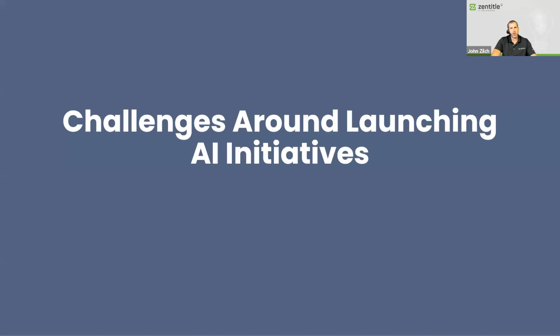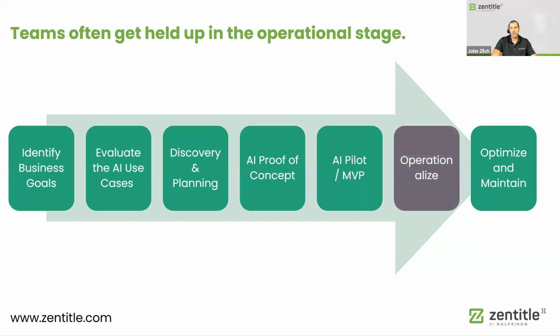So it's probably helpful now to talk a little bit about what those challenges are around AI initiatives and getting them off the ground. Here's the full life cycle of getting one of those projects up and running. Of course, you want to start with the why, which is on the left side of the screen. What are our goals? What are some of the use cases that we might dive into as we're deploying AI? And then, once you have those somewhat settled and teams committed to them, do your discovery and planning. So far, not a whole lot different than any other development project you might have, right? Moving on to a proof of concept, a pilot, and an MVP.